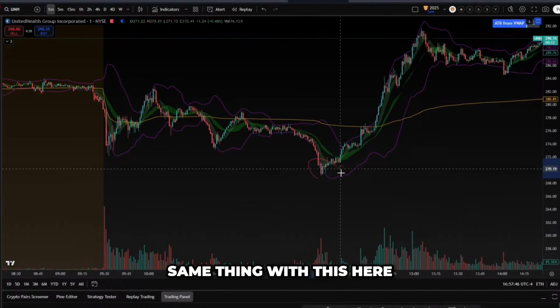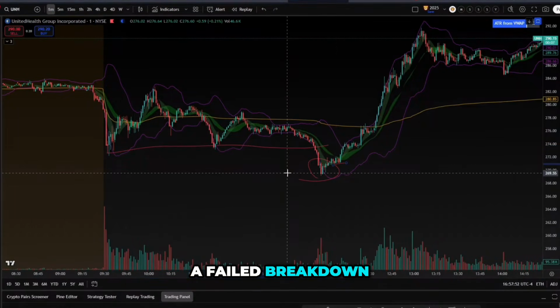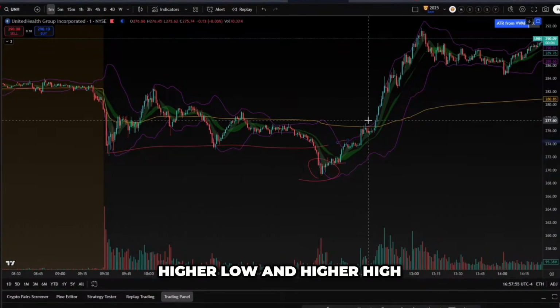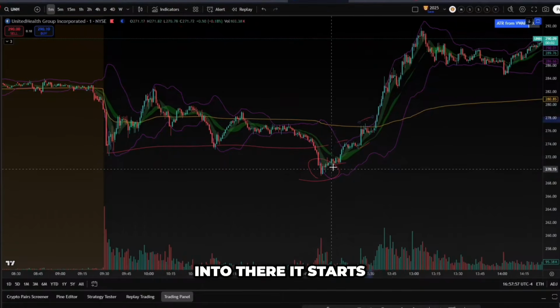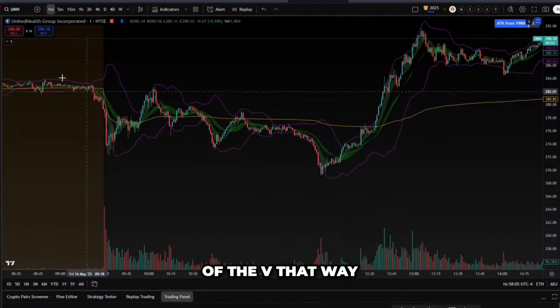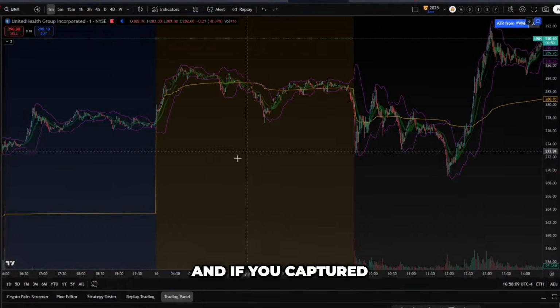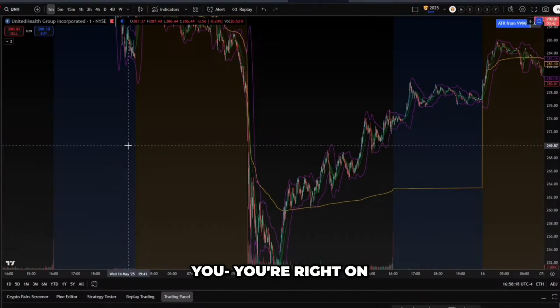Same thing with this here, right? This sort of pukes out and has a failed breakdown. Once it builds that higher low and higher high into there, it starts the uptrend. And you try to get the right side of the V that way. Perfect. Yeah. That's conceptually how I think of it. And if you captured that yesterday, you're right on the dot.